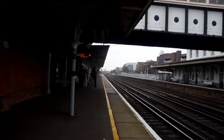Alright then, coming through now, we have a class 444 on the service to London Waterloo. And she's going pretty fast.